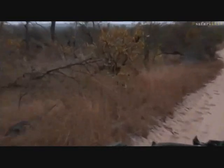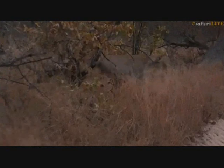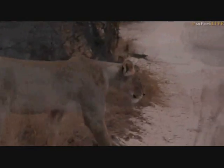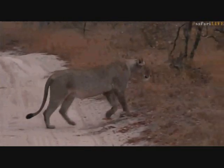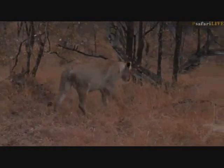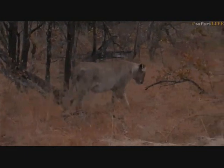So I drove through here about 10 minutes ago, drove up the road, and decided to turn, didn't see any more tracks crossing, and came back, and luckily our timing was perfect. But you see, they've crossed straight through the block.